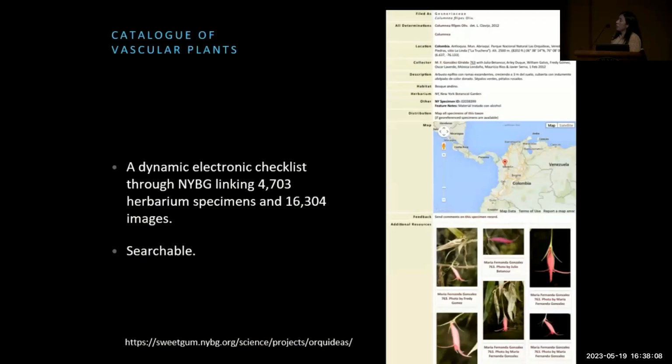Now I want to move into the products. So we were able to catalog the vascular plants of Las Orquídeas. We produced an electronic checklist. This is a snapshot of how the web page looks. And this is hosted by the New York Botanical Garden. There you will find links to thousands of herbarium specimens and an abundance of images, probably more images of plants than you will ever want to see.